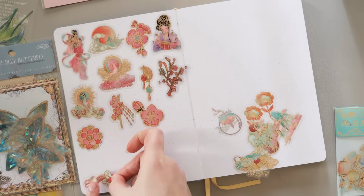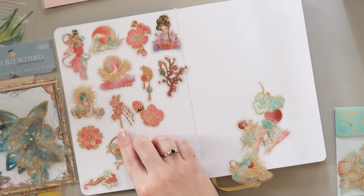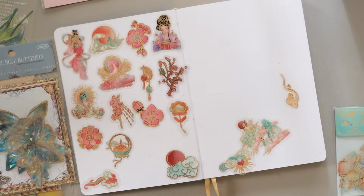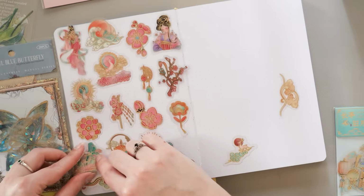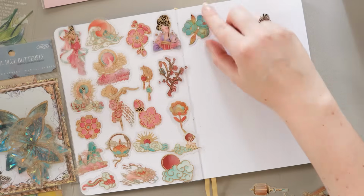On the left are the more reddish pinkish set, which are really beautiful. Some of them are ladies that are dancing or reading or doing other stuff. Some of them are more like little cherry blossom branches or flowers. They're quite small, which makes them really easy to work into a bullet journal design without being overwhelming. You can be a little bit less minimal, I think, when stuff is smaller. You can layer it a little bit more easily.